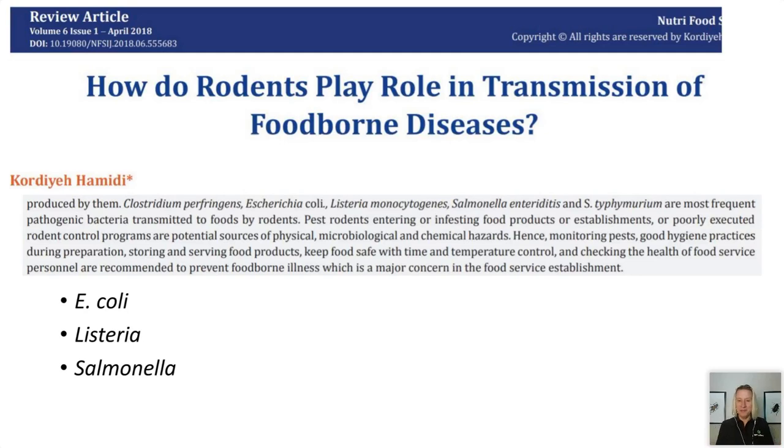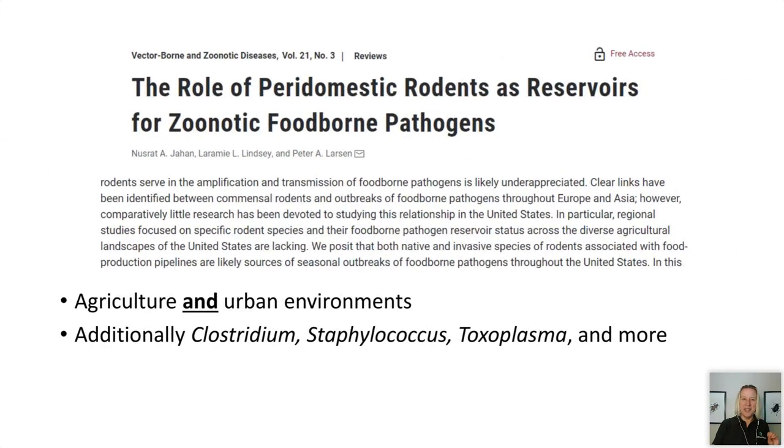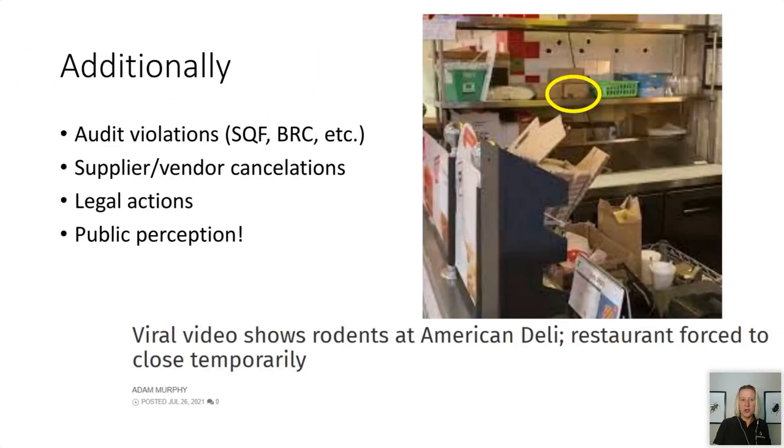And so their ending statement there is to monitor the pest and have good hygiene practices during preparation, storage, and serving products keeps the food safe. So remember, it is a lot of things. Again, we have a couple more, Staphylococcus, Toxoplasma, a whole bunch of very nasty things that rodents are carrying around and potentially dropping off and transmitting to us as people. So we have to be aware of that.